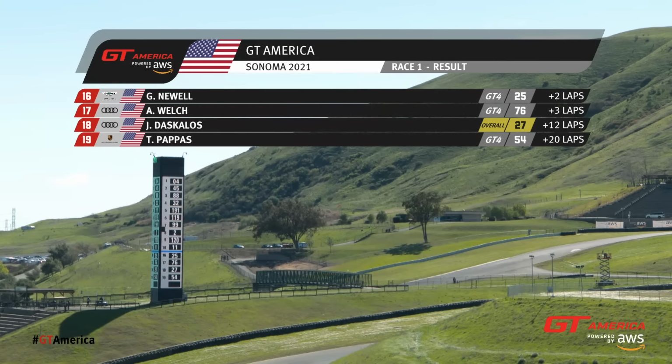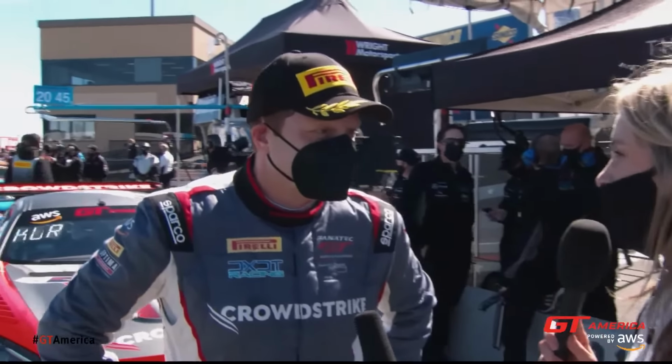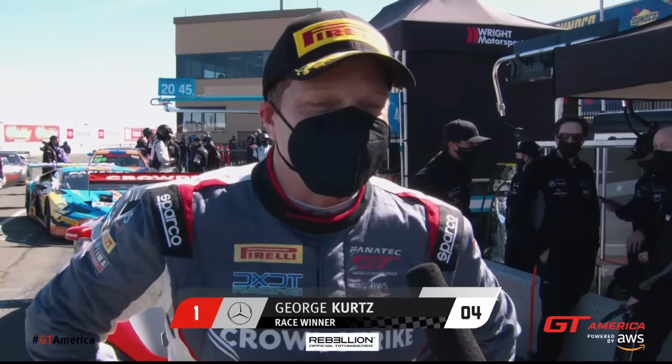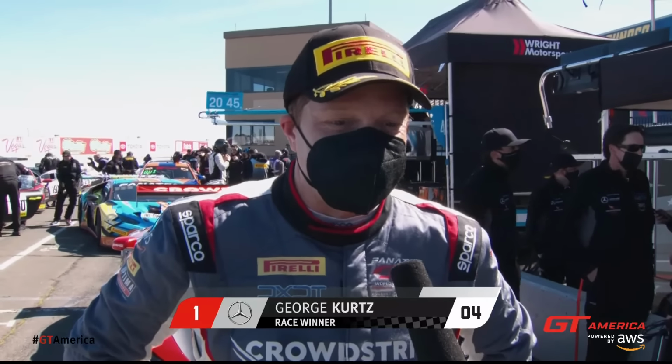Guys, off camera, he just said, I had to win this twice. George, after serving that drive-through penalty, you entered back on the track in the 4th position. What pushed you to get this podium here today? Well, we had speed all weekend, and it was really demoralizing to get the penalty. No driver is going to agree with some of that stuff, but it is what it is, right? So I just put my head down and said, we got to get back in the P1 and win this thing like we should have.